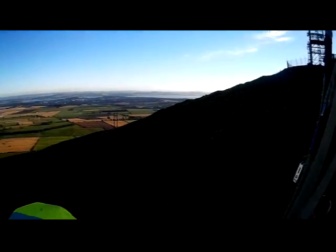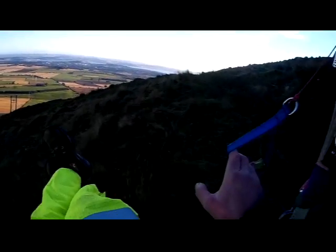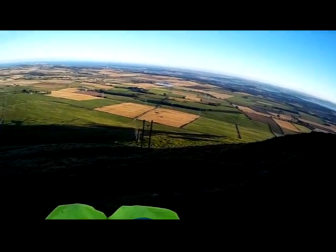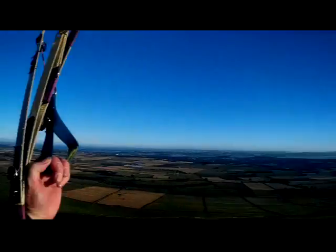And then the consideration you should have is when you're flying along the ridge with the sun behind you, so your back's to the sun, you're going to have good visibility, but anybody flying the other way isn't. So despite the normal rules of the air which would always apply, if you've got the ridge on your right or left, you should also take into consideration visibility for other pilots.